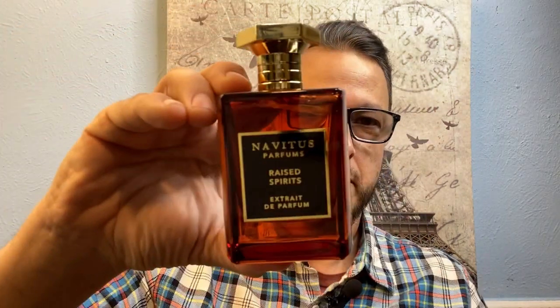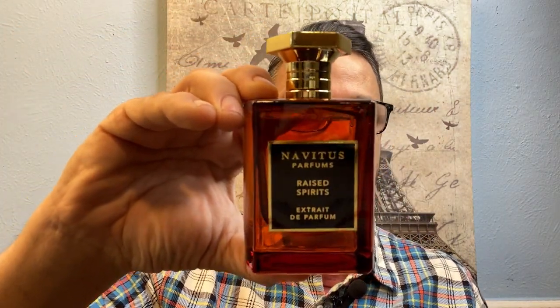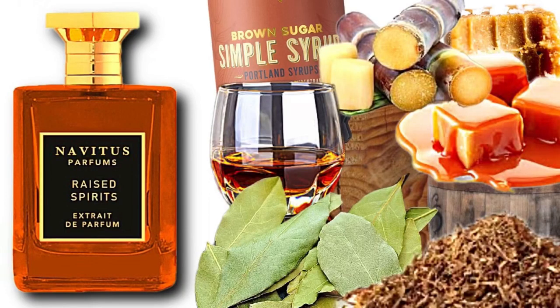All right. How does it smell? Well, let's go ahead and put the notes on the screen so you guys can see what the notes are and you can follow along with me. In the top, we've got pimento leaves, salted butter fudge accord, and dark rum. In the heart of the composition, or the mid, we have caramel, sugarcane, and brown sugar syrup. In the base, or the dry down, we have cashmere wood, French oak, tobacco, Madagascar vanilla, and the perfumers behind this fragrance are Dominique Ropion and Julien Raquinet.